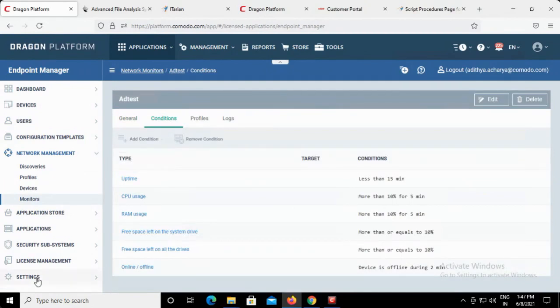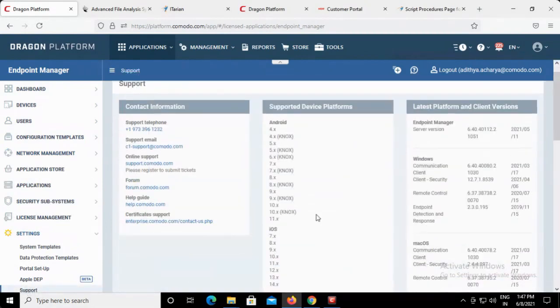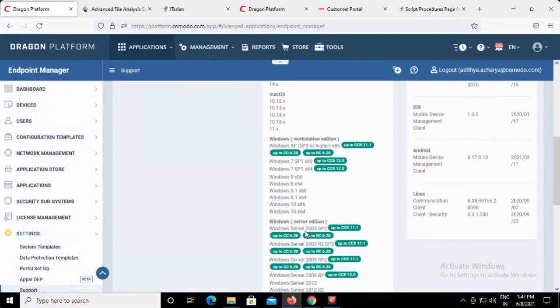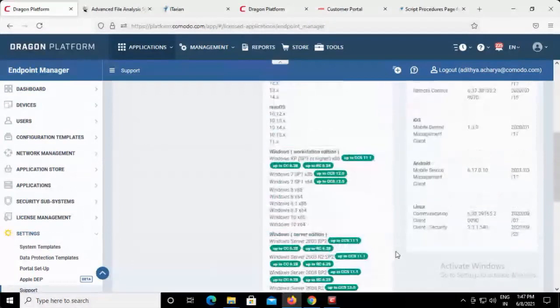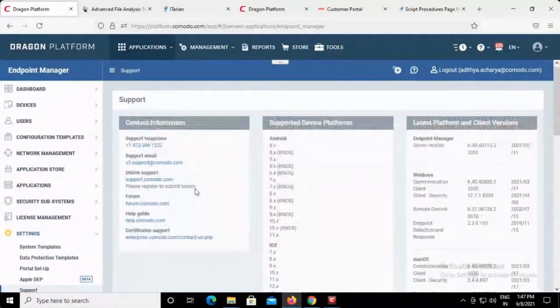One last thing on the EAP side is under settings, there's a supported platform. So when it comes to platforms, what we support: we support XP to 10, servers 2003 to 2019, Linux in multiple environments, Ubuntu, CentOS, Red Hat, Debian. And when it comes to Mac, almost the latest, Big Sur, Android, iOS, Samsung Knox, all these will be supported. These are our 24/7 support channels there.